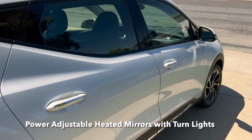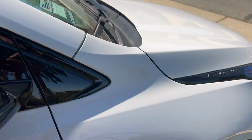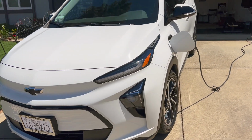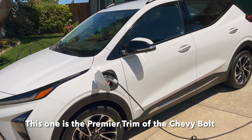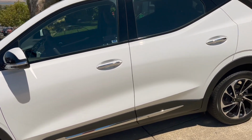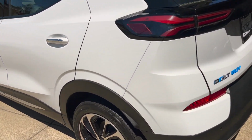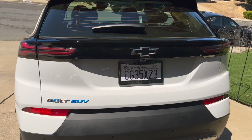As far as the outside goes, it looks like an EUV, like an SUV. That's what they call it. It's more of a crossover than a full-fledged SUV, but it does a great job on the highway and performance-wise. The features inside are really top-notch. I got the higher-end model with the Super Cruise and all the other internal enhancements, which I will review in a minute. But I just wanted to give you guys a tour of the outside of the car.